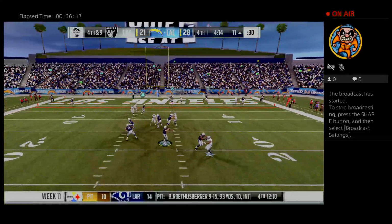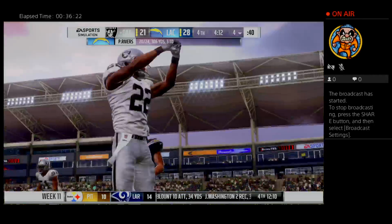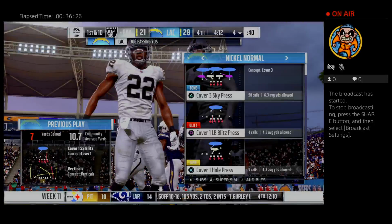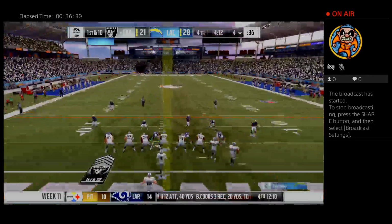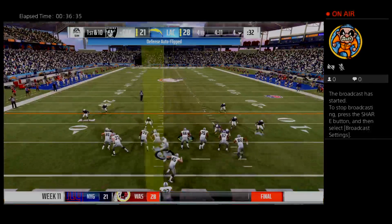Now Rivers on 4th down. And this is complete. It's Allen. And unable to break away. They stop him a few yards shy. The 4th down play doesn't work for the Chargers. And it'll be a turnover on downs. So they've gone for it twice now on 4th down in this game, and both times unsuccessful.